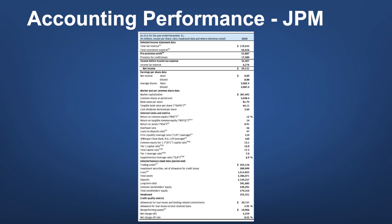Here is JP Morgan again. We can see the ROA of 0.91%. That doesn't sound like very much. Alongside the ROA, we have the return on common equity of 12%, much bigger. Why is the ROE so much larger? The answer has to be leverage.